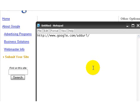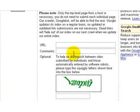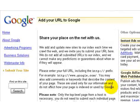Okay, so when you want to submit your website to Google, what you want to do is go to google.com/addurl, and then when you get there, you're going to actually see this website right here. If you scroll down a little bit, all you have to do is enter your URL, the comments, and make sure you read the instructions as well, and enter whatever you see on the picture, and click add URL. It's that simple.